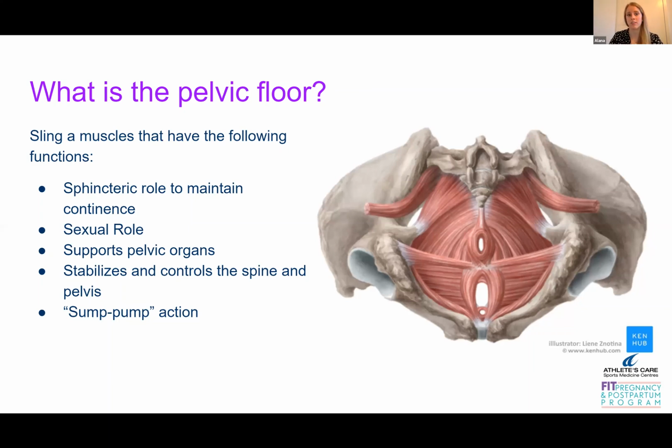So one of them is continence. It also has a sexual role, so it helps with blood flow and maintaining tone during sex. It supports your pelvic organs, so it holds up your rectum, your uterus, and your bladder. And when it's not supporting them very well, it can lead to things like prolapse, which is when the organs are pushing through the pelvic floor wall.